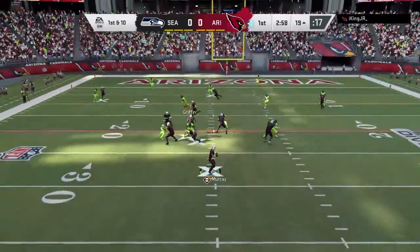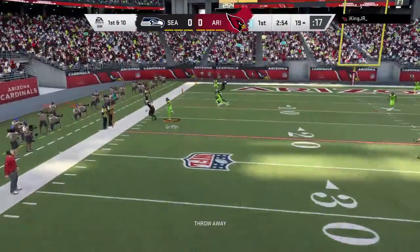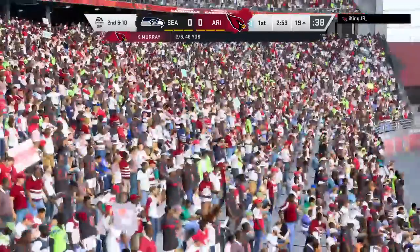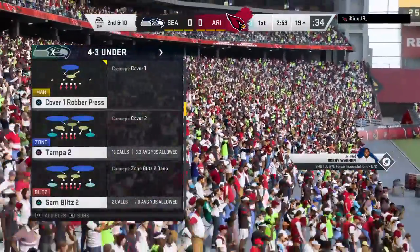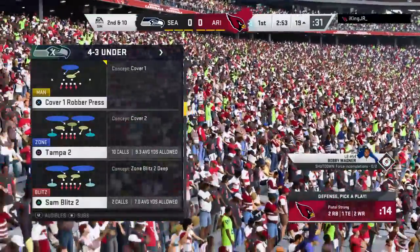From the red zone, here's the Heisman Trophy winner, Murray. Incomplete. Yeah, that one sailed on him. You've got to make sure you give your receiver a chance to come down inbounds because they are very gifted. They'll make the circus catches, but if they make them out of bounds, that does you no good.